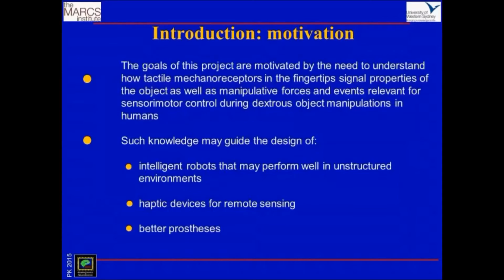And so that motivates the goal of our project, which is that we want to understand how touch receptors in the fingertips signal properties about the objects in the hand, such as manipulative forces and other relevant events that are responsible for dexterous object manipulation. Why do we want to do this? Because this may guide the design of intelligent robots that can perform well in unstructured environments, could be used for haptic devices for remote sensing, and possibly come up with better prostheses that could be interfaced with individuals that are amputees, for example, and also possibly come up with strategies for rehabilitation for people that have compromised sensory systems.